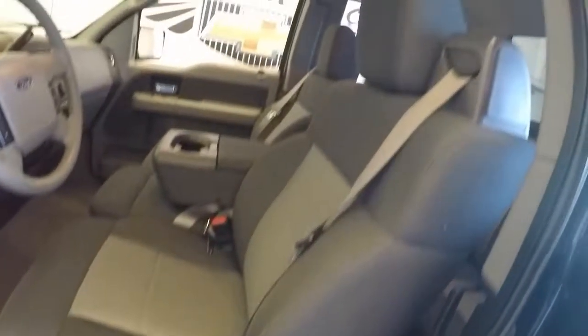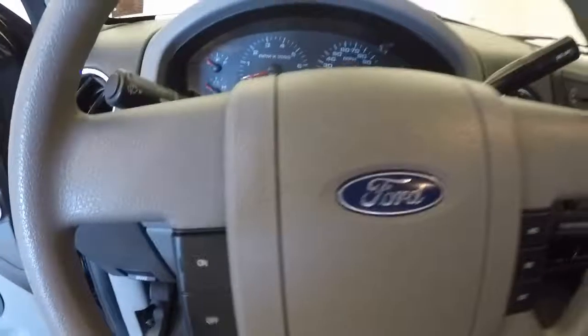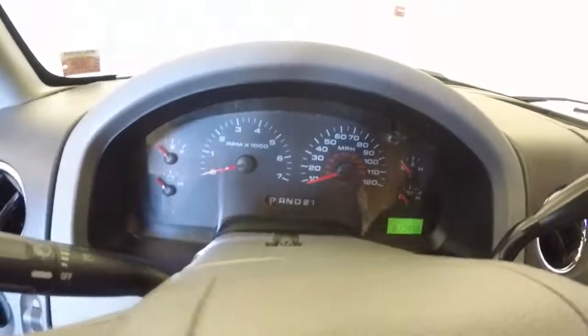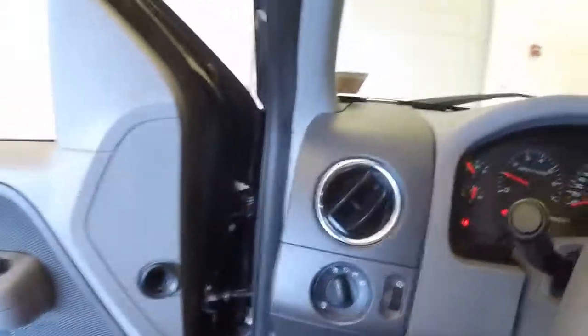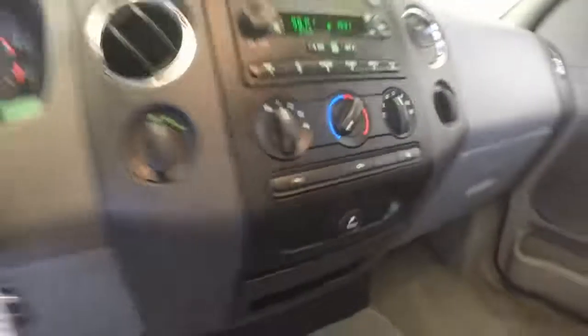All your standard controls on the door. Manual seats. Controls on the steering wheel for your cruise control. This truck has 61,400 miles. Stereo, your climate control. This is four-wheel drive, so there is your four-wheel drive knob.